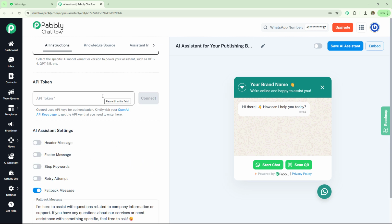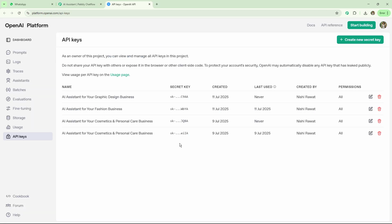Now moving forward, we have to add an API token over here. So for that, we have to click on this OpenAI API key page. Now we are directed towards this page. Here on the top right hand side corner, we can see this create new secret key button, from which we'll generate our API key. We have to click on this button.